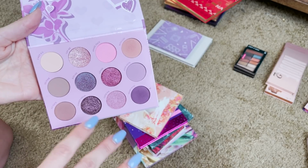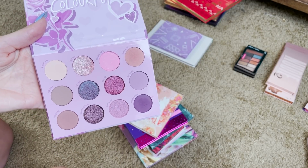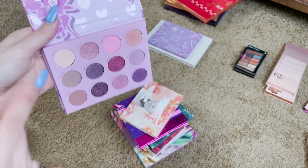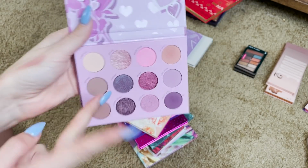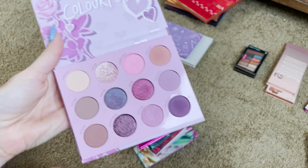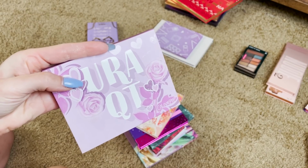A lot of the colors in here look cool toned, but they actually pull very, very pink on the eyes, which is really interesting. Like that looks brown, but when you actually apply it, it does have more of a pinky tint to it. So I feel like with a lot of the shades, that's how it is. So it's not my favorite, so I think I am going to pass this on and declutter it.